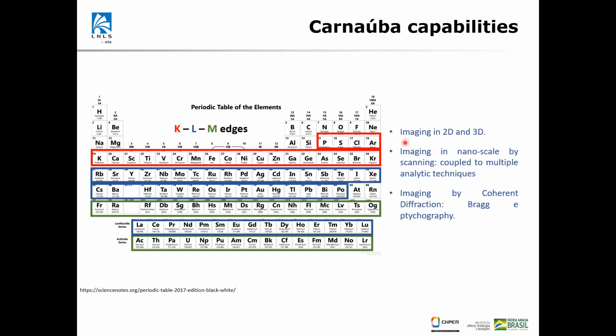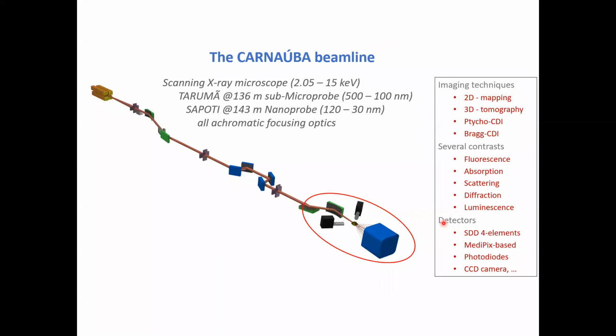It is meant to do imaging in 2D and 3D, and to do it in scanning mode, coupling the measurement with multiple analytical techniques that I'm going to talk more about. And one of the main techniques that is going to be developed at this beamline is the imaging by coherent diffraction, which we call Bragg CDI and ptychography, which can produce very high resolution images.